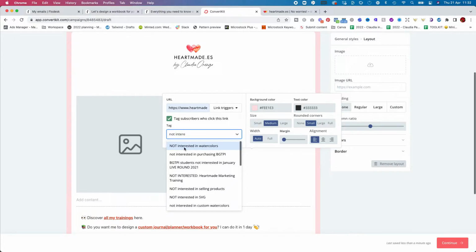So if they say they are not interested in watercolors, I'm then able to automatically take them out from future emails. So this was something that Flodesk didn't allow me to do. You could manually select the people who clicked and add them to a segment, which is how they call the tags. Basically it's a group of people who are not interested in whatever you decide, but you have to manually do that.